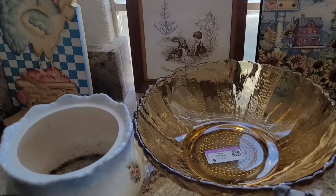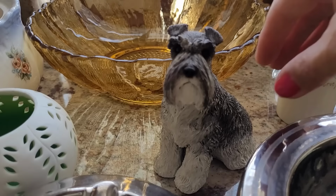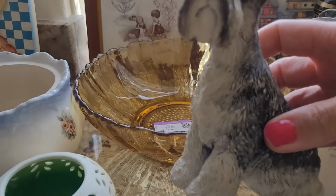This is a sand cast schnauzer dog. It's absolutely lovely. Look at his face. I paid $1.50 for him, and I am going to ask $20.